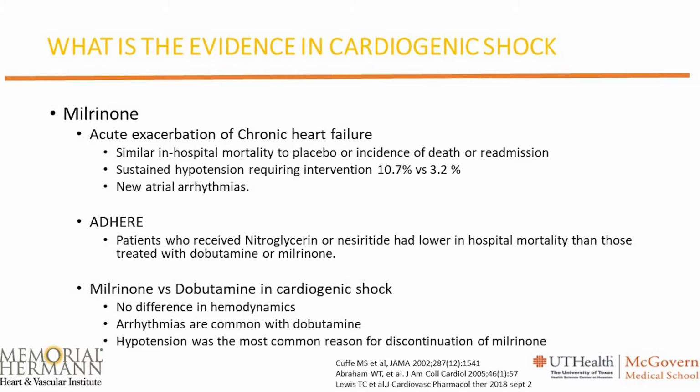We know already that if you are on nitroglycerin and acetyl, you do better than on dobutamine or milrinone, maybe because those patients were having a better hemodynamic profile. But nonetheless, when you see milrinone and dobutamine in cardiogenic shock, there is not too much that we can say has a great benefit. And when you compare both of them, there is no difference in hemodynamics. Arrhythmias are more common on dobutamine. In this study particularly, there was no difference in hypotension between both groups, but hypotension was the most common reason for discontinuation of the milrinone.